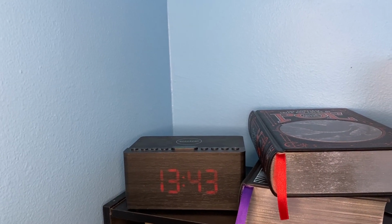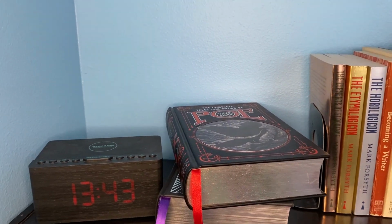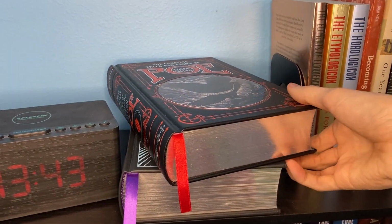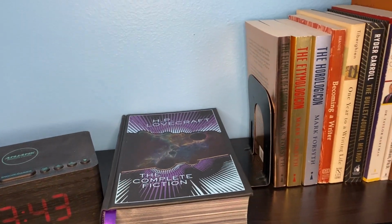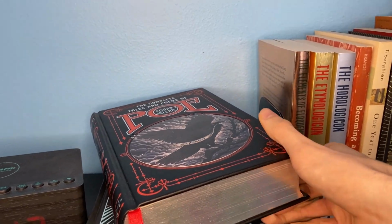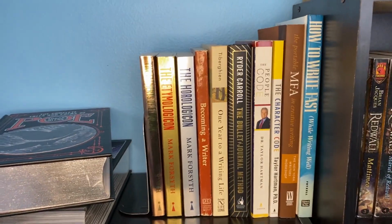And now we start my final collection of bookshelves over here with a couple very large leather-bound and very nice books, one for Edgar Allan Poe and one for H.P. Lovecraft, books that I'm slowly trying to work my way through as time goes on.